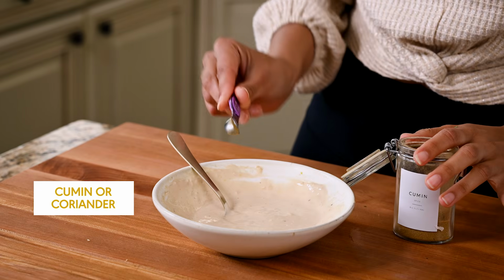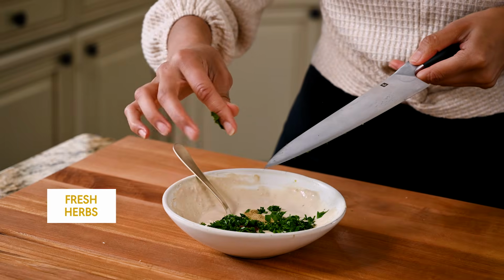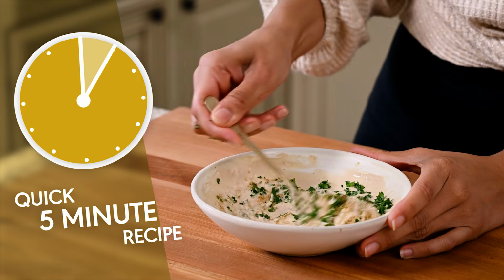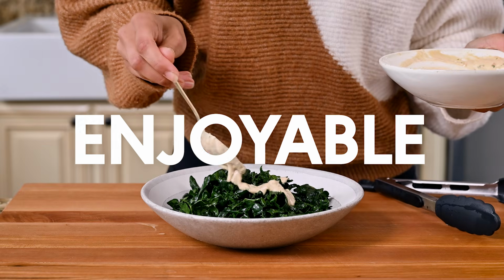You could also add some spices like cumin or coriander or chili flakes or finely chopped fresh herbs. Making your own dressing takes like 5 minutes, and it is a guaranteed way to make your salad taste fresher, more complex, and more enjoyable.